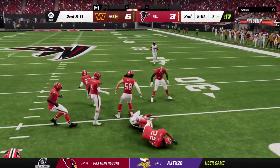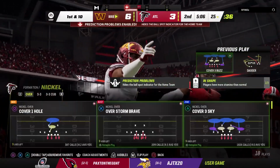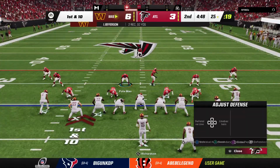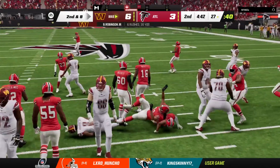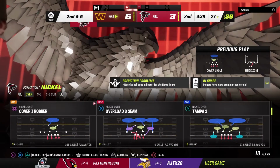Now a nice throw here, right side. He hauls it in. And brought down, but not before they're able to get it up to the 25. Here we go, here we go. Robinson up the middle. And nothing much materializing there on the first down run. He'll get a couple, and that's it.